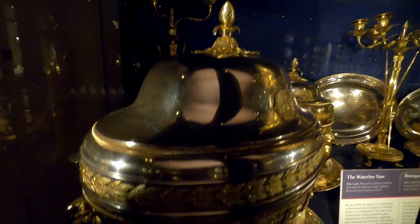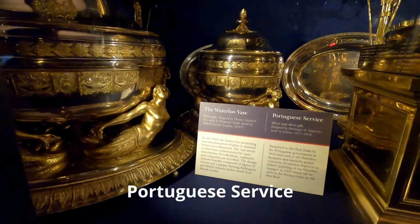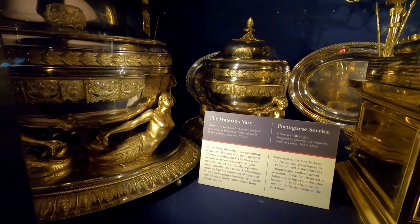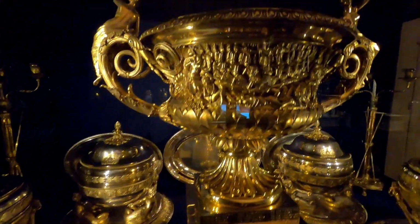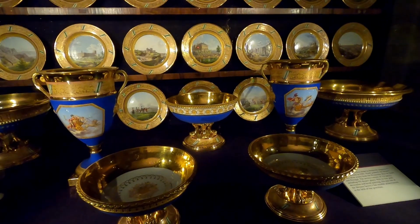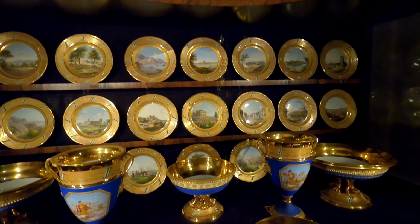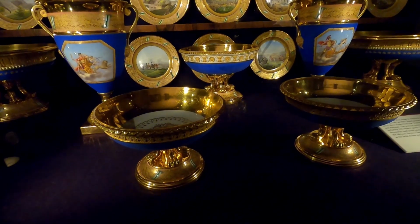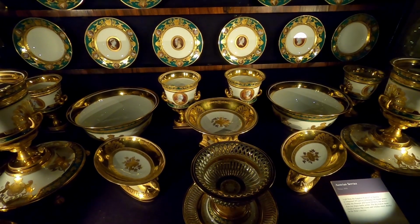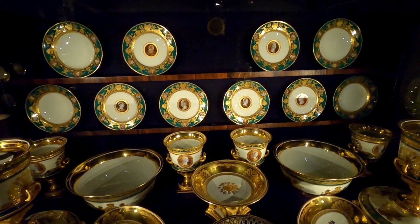These tureens with these wonderful mermaid figures, they all come as part of the huge gift of silver from the Portuguese after the end of the Peninsular War. And then these two services are the Austrian and Saxon services, so Saxon on top, Austrian at the bottom, and they were, again, these victory gifts made by Meissen, who of course were another of the very important porcelain manufactories in Europe.